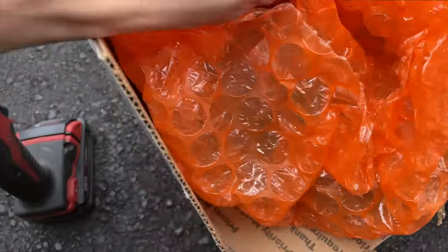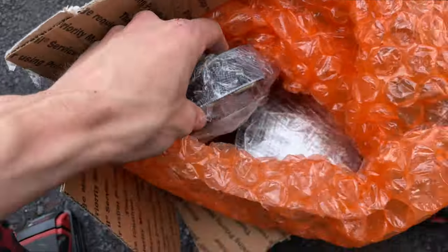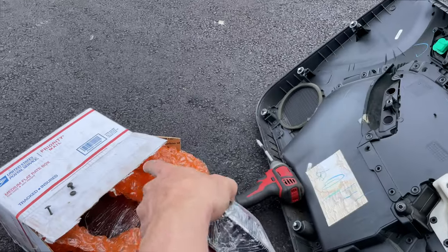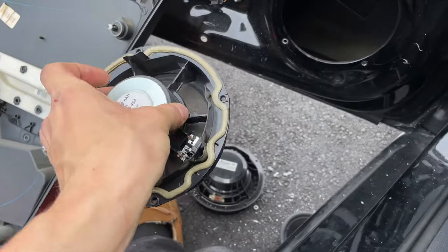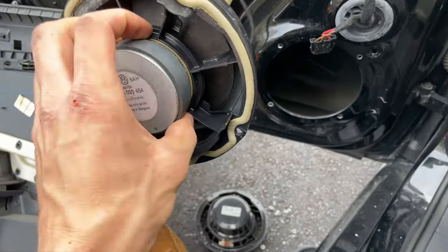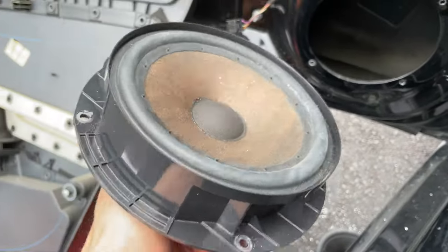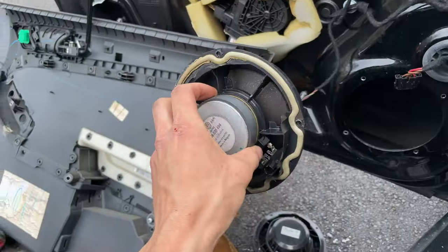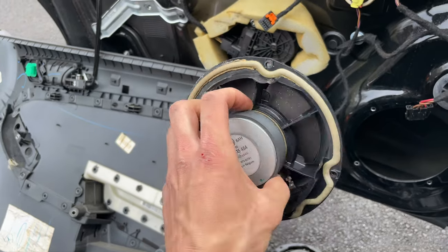I do have to say, TLCT, they know how to box stuff up. Every time I get it, it's always packaged real nicely. Look at this, bubble wrap and saran wrap. So like I said, this probably wasn't gonna be a fender package. There's not a lot of cars that have fender package speakers. And I got these for a great deal. So these are gonna sound just as good as those, honestly. These are not a Fender speaker. These are just a common Mark 6 speaker, Mark 5 probably even, they fit.